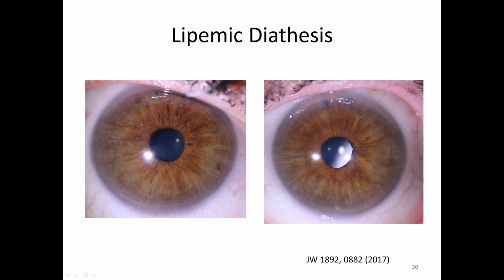Cholesterol goes out of balance because the liver enzymes are out of balance. The blood fats go out of balance because the liver enzymes are out of balance. So when we see this, our first thing to think about is what's going on in the liver.